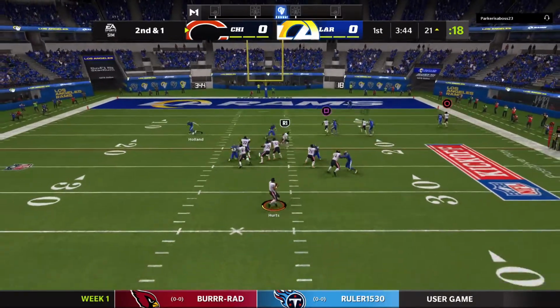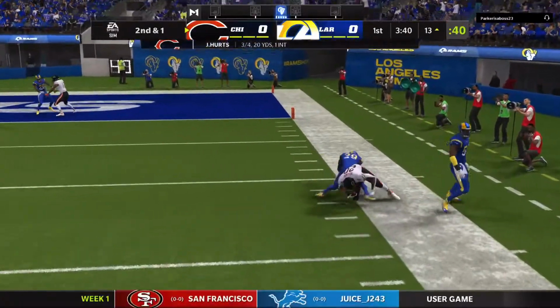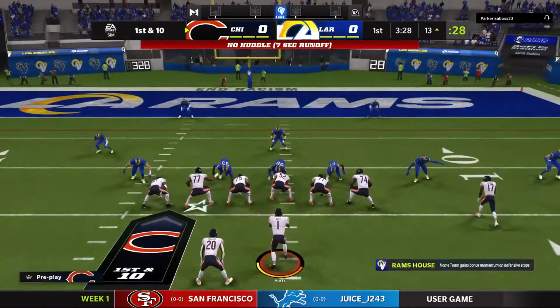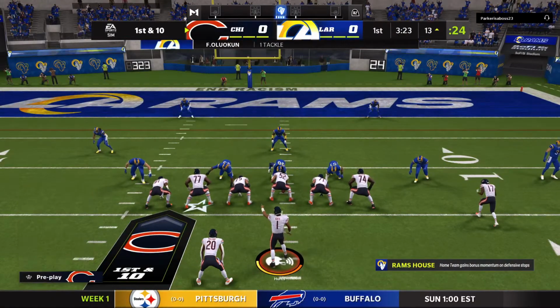On 2nd and a yard, Hurts swinging this out for Pollard. And they'll bring him down at the 13-yard line. That one, a 1st down pickup of 8. 1st down Bears.